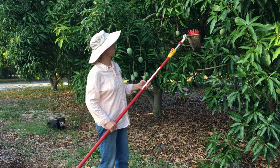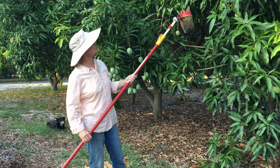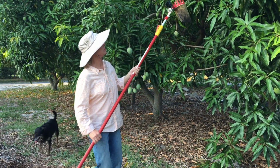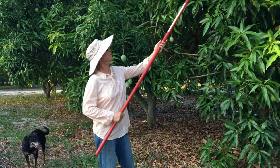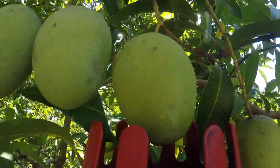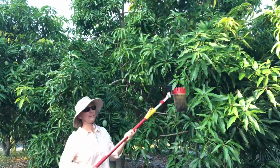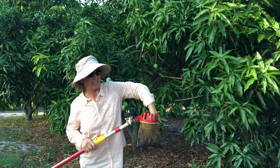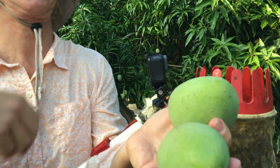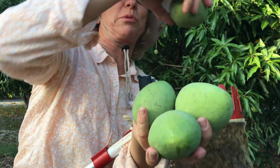So I'm looking for the mangoes that are fairly plump and that the color is turning slightly yellow. These mangoes really don't color up very much, but when you start looking at them, you can notice slight differences in color. And so that's what I'm going for right now. So let's see what fish we have in the net. So here's some right here. These will all ripen up very nicely.